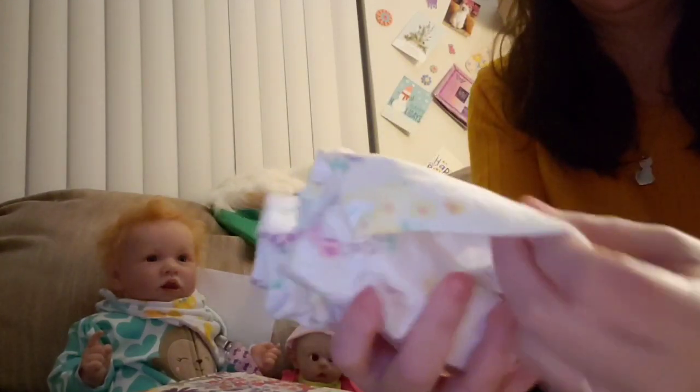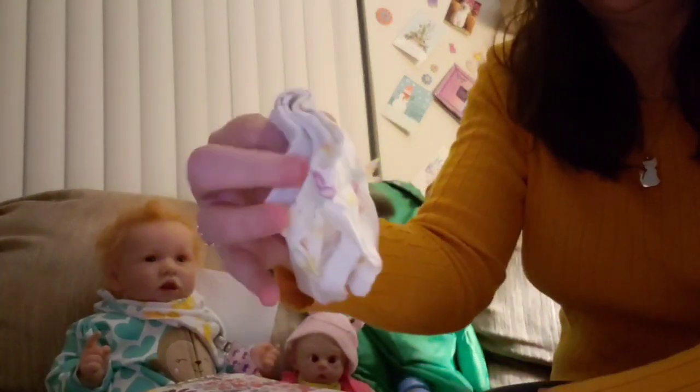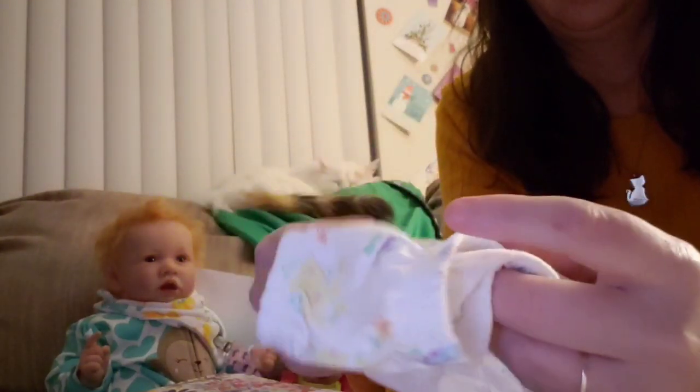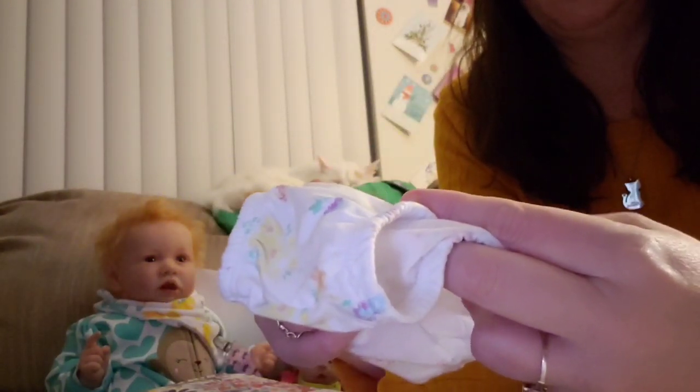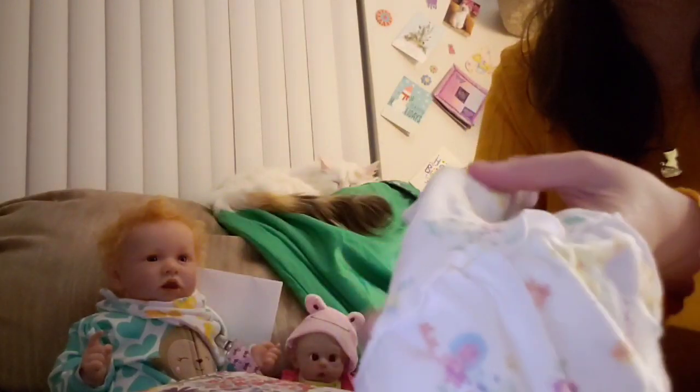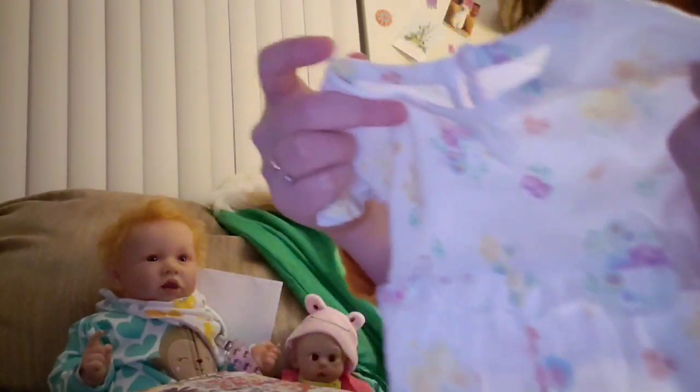And this is a little diaper cover. And it's got pretty little wildflowers on it. And they're pale pink and purple and yellow and orange. The background's white. Okay. Yeah, that's pretty good. Yeah. Okay, it's for the view.